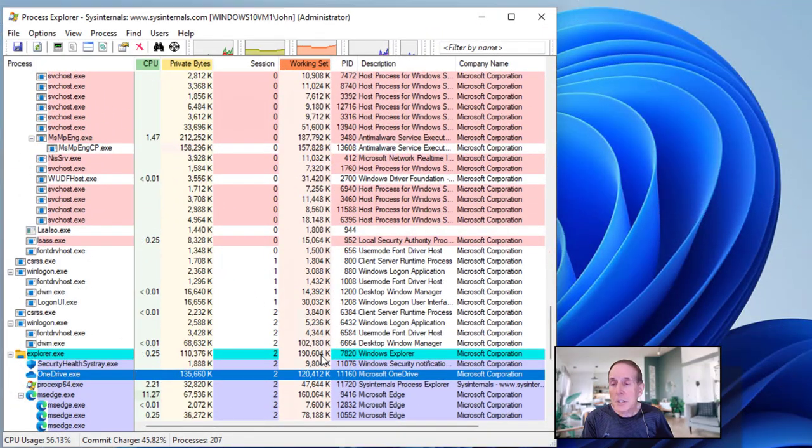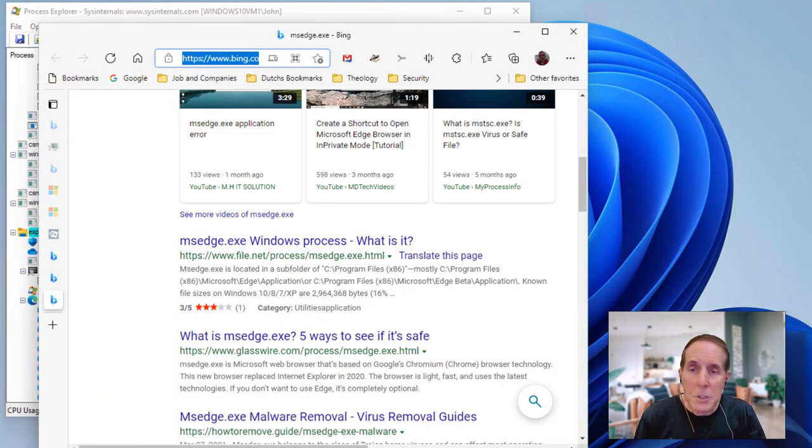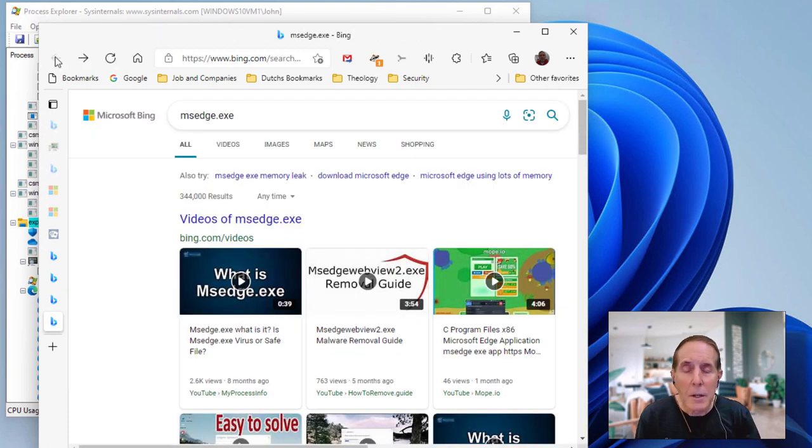So let's say I'm suspicious about a process running on my PC and it's called msedge.exe. I'm going to go search online. So as I look at my search results, I'm going to be very careful as to who I'm trusting. For example, www.filenet, I'm not even going to pay any attention to it. They do not have the kind of information that I'm looking for. Companies primarily that are going to be Bitdefender, Kaspersky, Symantec Antivirus, companies that are reliable, well-known, well-established.